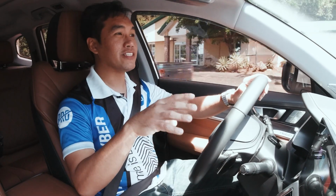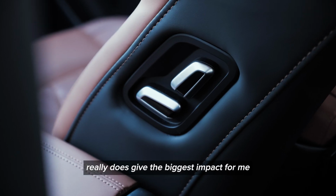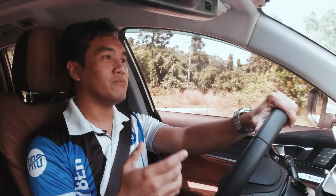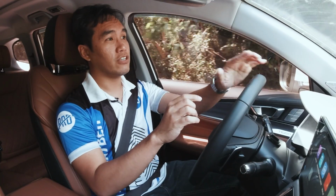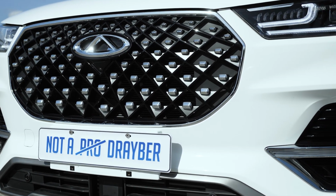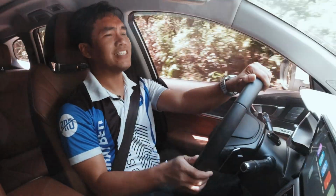When it comes to the interior of the car, I really have to say that the brown color of the leather seats really does give the biggest impact for me. As a designer, I like to look at nice things, right? So when it comes to the exterior of the car, what I really love on the front especially is the grille. The grille really has that unique look amongst other brands. When it's on the road, you know it's a CHERY. It sort of demands respect on the road when you see something like this. That's how I feel though.